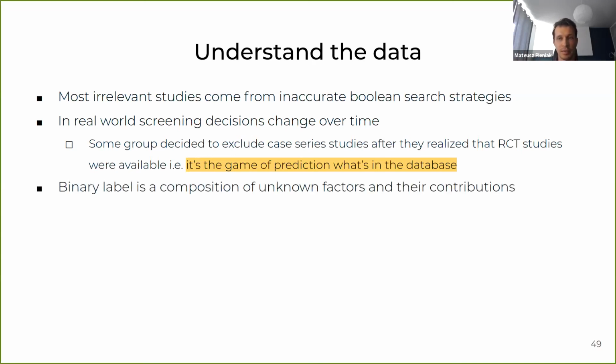And every machine learning problem is basically about decoding the signal. If you have some label from the expert, you want to know what factors and what compositions of factors bring you to those particular decisions.